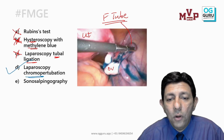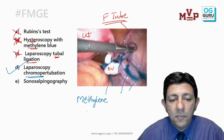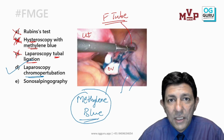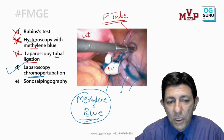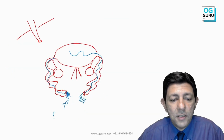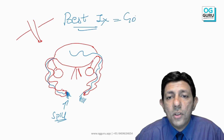So this is the uterus, and all this blue color which you are seeing is the methylene blue dye. It is telling me that the patient's fallopian tube is patent, because we injected the blue dye and it came out all the way from the uterus through the fallopian tube opening, the fimbrial end. We are checking whether the dye is coming out of the fimbrial end or not. This is called the spill of the dye. And by the way, this is the best investigation, the gold standard.